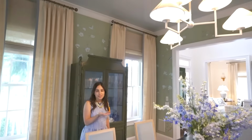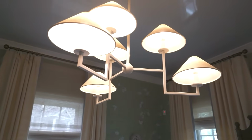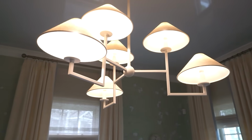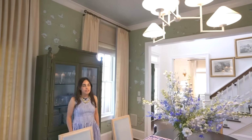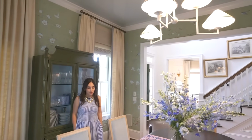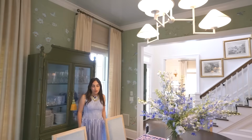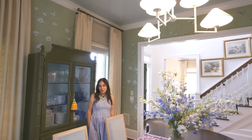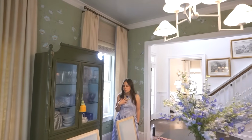This light is from my collection with Mitzi, and it's really special to me. So I feel so lucky to have it in my house. It's named the Gladwin Chandelier after the town that I grew up in, which is outside of Philadelphia. And it's just very cool to see product that we spent 2 years working on actually physically in someone's home, and especially in my own home.